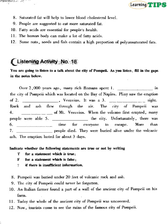The eruption lasted for about 3 days. When the eruption was over, Pompeii was buried under 20 feet of volcanic rock and ash. The city of Pompeii was buried and forgotten for 1,700 years. In the year 1748, an Italian farmer was digging on his farm. As he was digging, he uncovered a part of a wall of the ancient city of Pompeii.